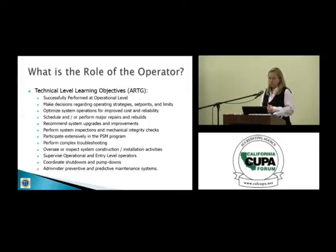Perform system inspections and mechanical integrity checks. Someone who's doing a little bit more than your daily rounds. Participate extensively in the process safety management program. This would be the person who understands what's in the volumes and how to make sure we do our management of change and the pre-startup safety reviews and how we handle contractors.